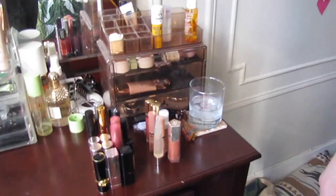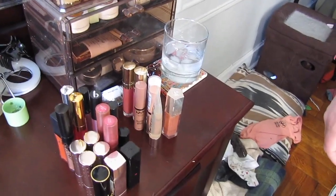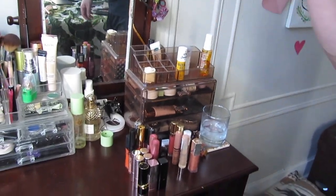All right, so this is the last section, lipsticks and lip glosses. So up to you if you want me to wear both or one. You can layer lip gloss over lipstick. You do whatever you gotta do. And you can open them up and look. It's not always true to color on the bottom. What shade did you get there?